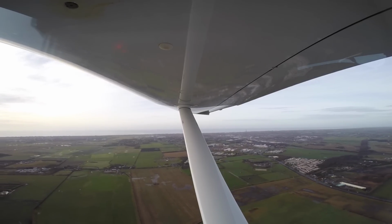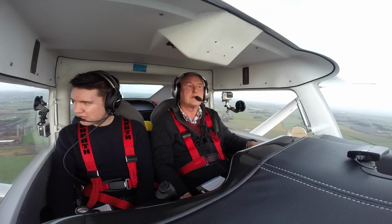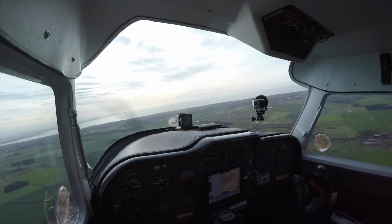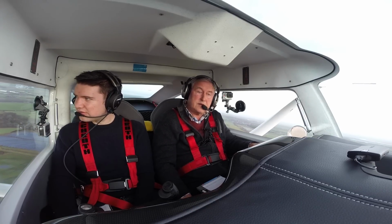Number two, following the RV on final, just turning final now, Alpha Foxtrot. Expect to land after, Alpha Foxtrot.